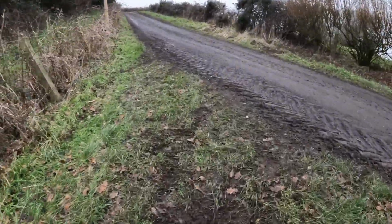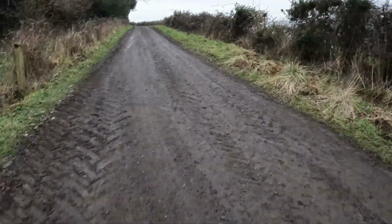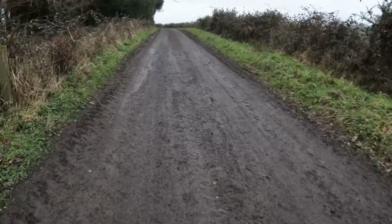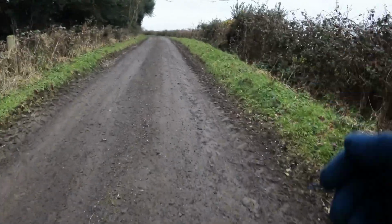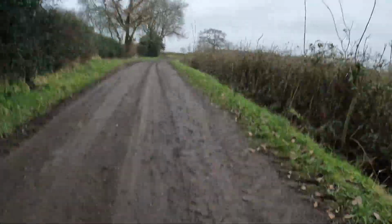Carry on and turn left onto the driveway here. Just following this farm driveway, nice and easy, much better terrain than we've just been on. Still a bit more climbing to do, of course. And we just follow this all the way to the gate at the end.